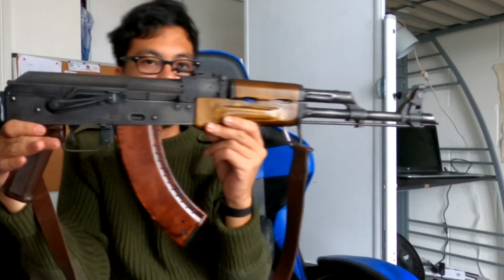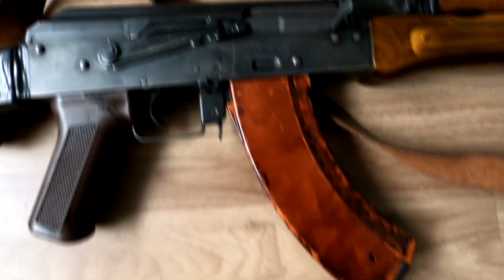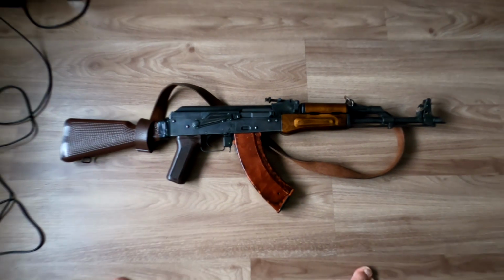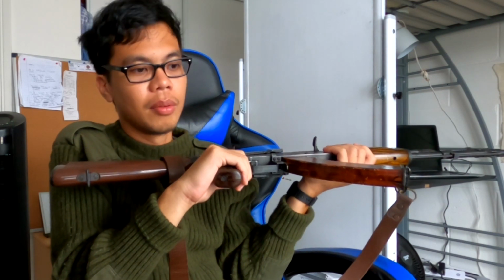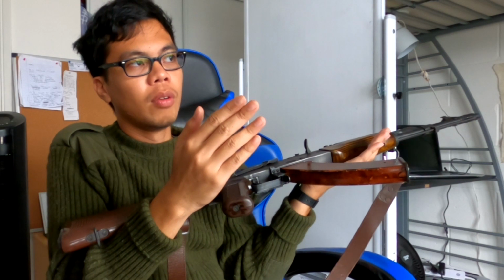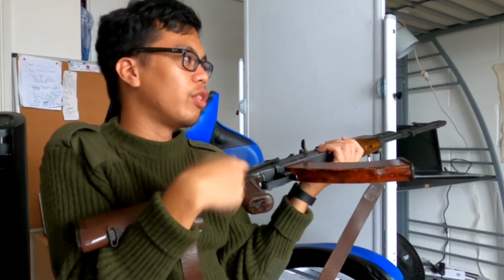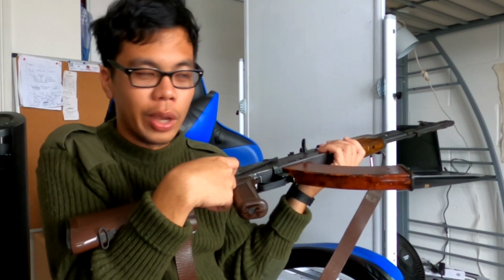So here's the gun in its full glory. This gun is already third hand. It originally belonged to an airsoft collector. From what the eBay seller told me, this gun originally belonged to a gun collector who wanted to build a Desert Raider gun.